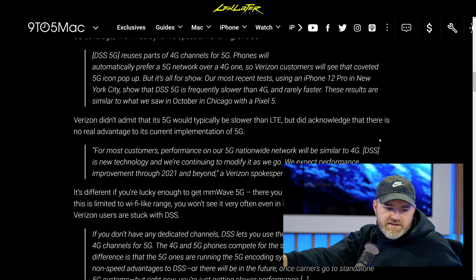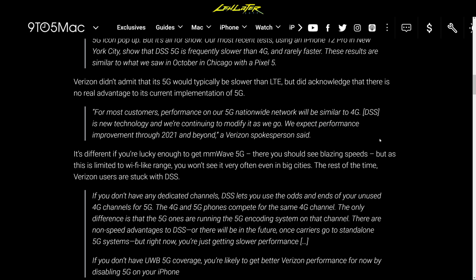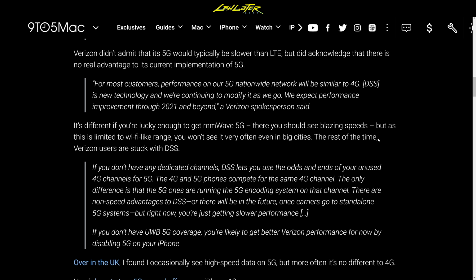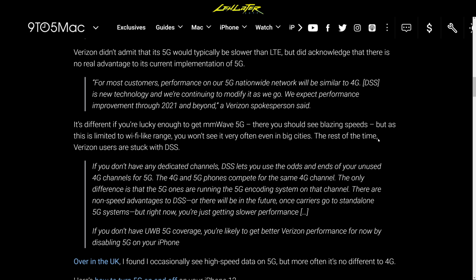If you don't have any dedicated channels, DSS lets you see the odds and ends of your unused 4G channels. The only difference is that the 5G ones are running the 5G encoding system on that channel. So I mean, it's not a significant performance difference, but it is interesting nonetheless. Either way, we kind of suspected that it was mostly a marketing thing for now, and it turns out at least this evidence seems to indicate that's the case.